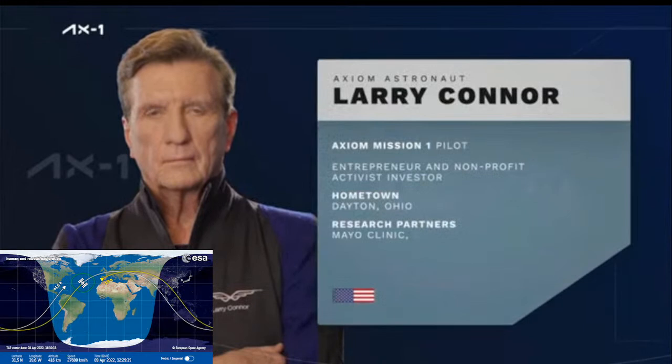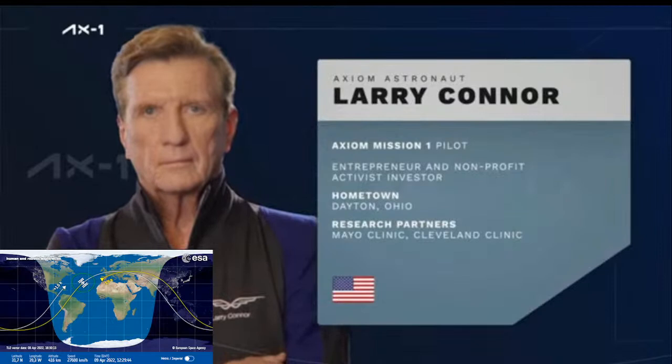And sitting next to MLA is the pilot for AX-1, Larry Connor from Dayton, Ohio. Larry is an entrepreneur and a nonprofit activist investor. He has won aerobatic flying competitions and summited both Mount Kilimanjaro and Mount Rainier. Through AX-1, he will become the first private pilot to reach the International Space Station. He will also become the first human to reach both the deepest ocean depths and enter the bounds of outer space within 1 year. Larry has been actively involved with the Mayo Clinic and the Cleveland Clinic for many years, helping to understand the effects of aging.